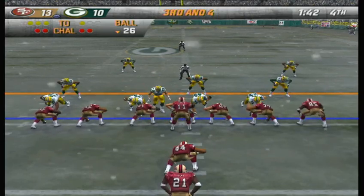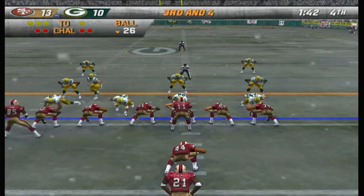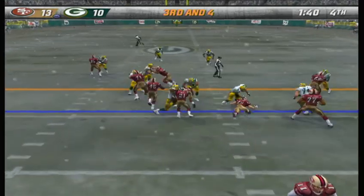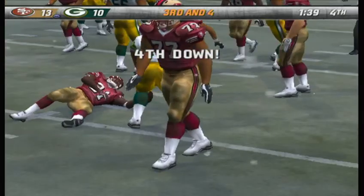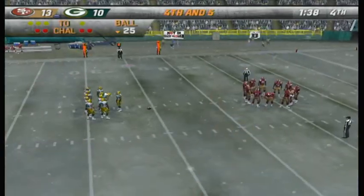The backs are lined up in an I. Davis, the man in motion. Hands it off to the back. Jenkins is there for the tackle at the 25. Third down run, not enough to keep the drive alive, so the punting team comes in.